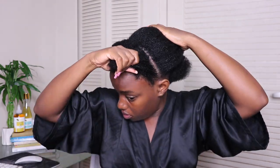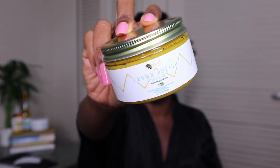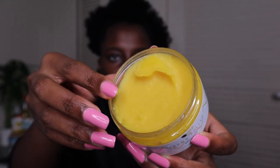So I'm styling my hair on damp hair, of course. To style my hair, I'm using the Ruta Royalty Crown Polish. So this is a whip hair butter. This is a sealant butter, so it doesn't contain any water. So be mindful of that.